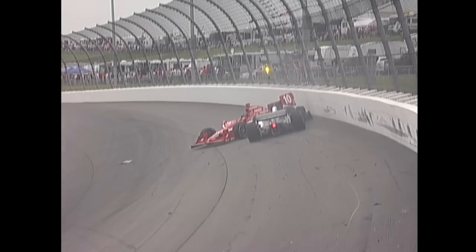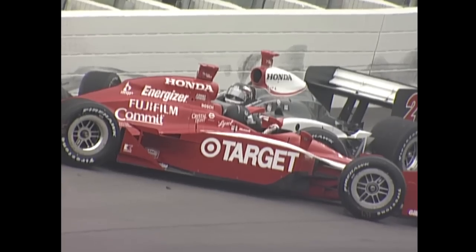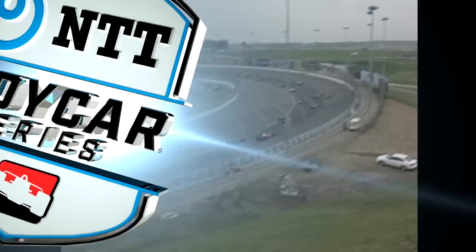Got a crash in turn 2. Yellow is out. You can see it at the top of your screen. Two cars involved. It is Dan Wheldon. So Wheldon involved, as well as it looks like one of the Vision cars. And I'm trying to see, it's the number 2, Thomas Scheckter. Yes, Thomas Scheckter.